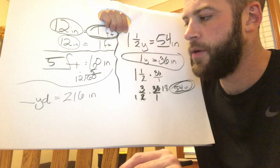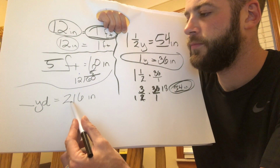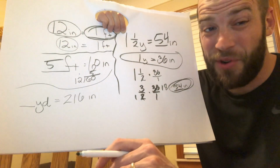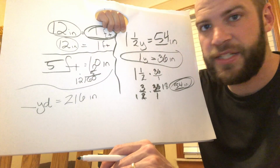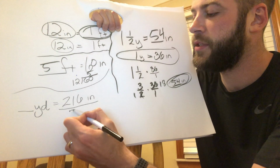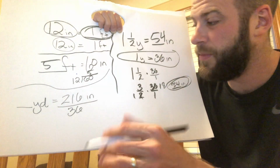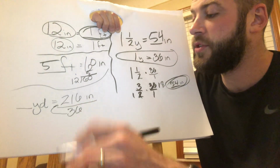Well, how many inches make a yard? 36. You want to say 12, but 36. So we want to pull out as many 36s as possible. And you could turn it into a fraction if you want because it's doing the same thing. So how many 36s are in here?